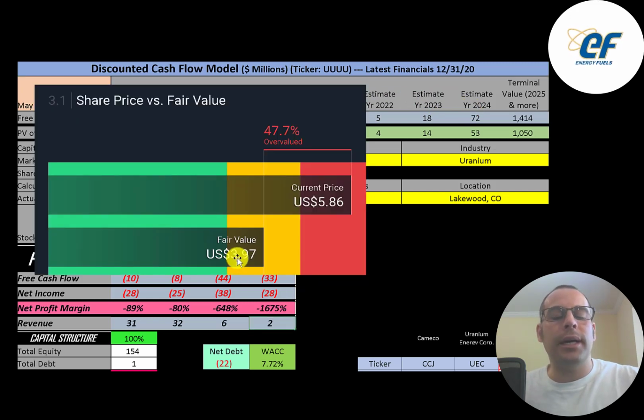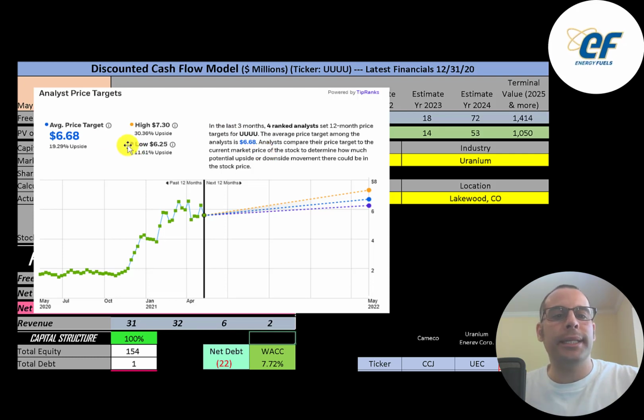Simply Wall Street values the company at $397, so they're saying it's overvalued. 4 analysts priced this stock. The average price target was $668, the low was $625, the high was $730.